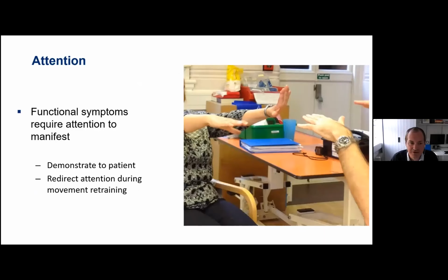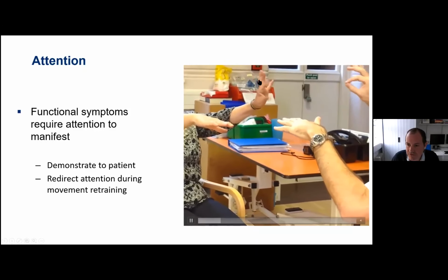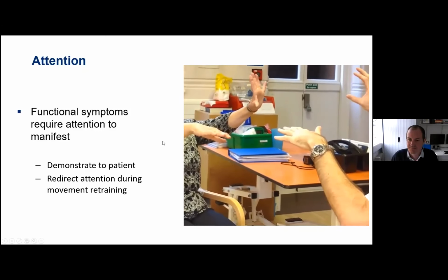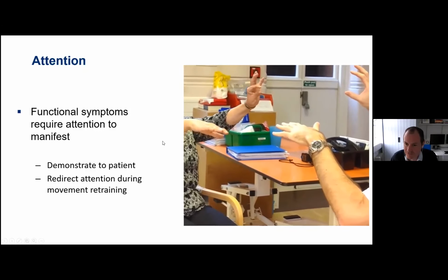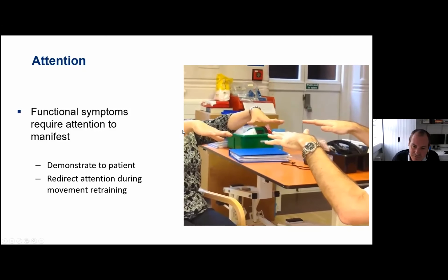functional symptoms require attention to manifest. So when the person's attention is on their body, where their awareness is on their body, the symptoms are exacerbated. And if their attention can be shifted away from their body, often their functional motor symptoms reduce. So I'm going to try and show that in this video here. This is a person with a tremor in her right arm. And when I get her to really focus and concentrate on following me with her left arm, you might see that the tremor stops a bit if the video works. Often it doesn't work so well online. As I stop distracting her, you might see that the tremor returns to the hand.